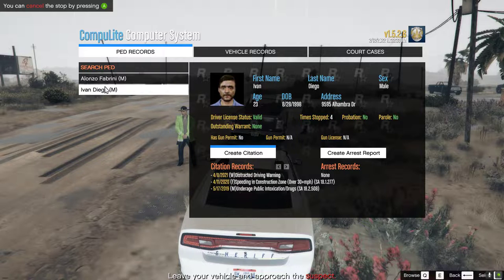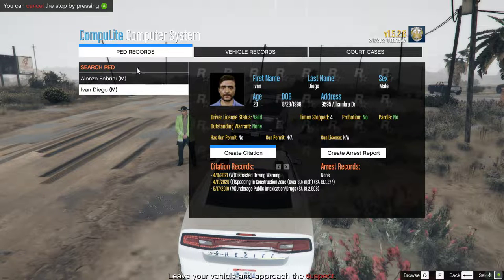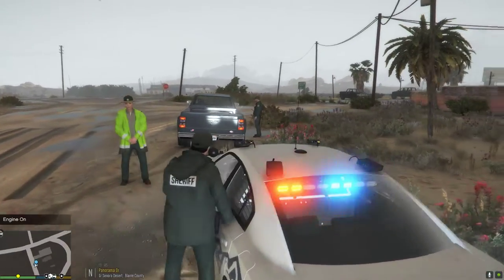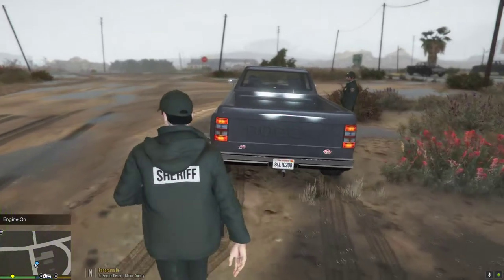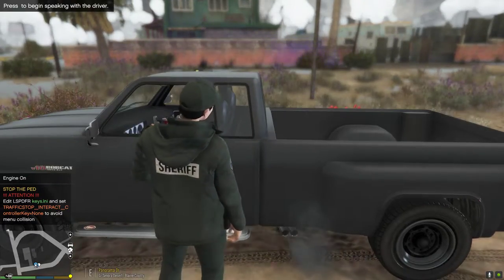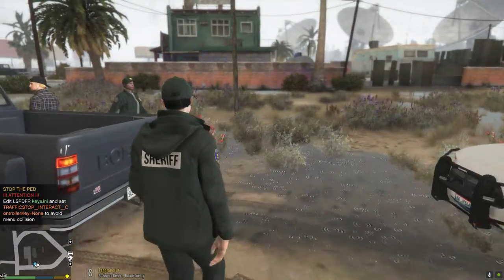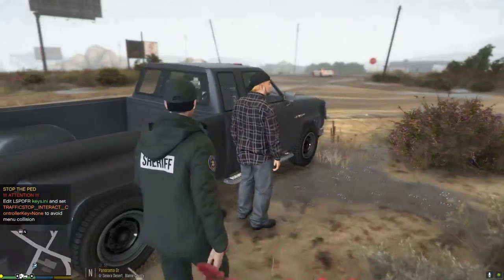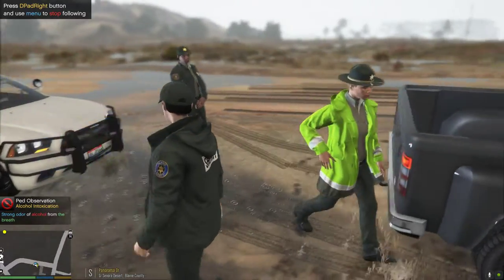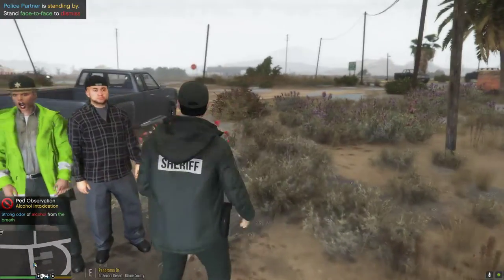So, this guy here owns the vehicle. The vehicle is a Bobcat. It is stolen. He's the owner, and he is the one that is stolen. Okay. All right, so we're gonna need you to step out of the vehicle. Well, I mean, you did that too. Wait there! Now walk back in front of my vehicle here. Crazy shit.